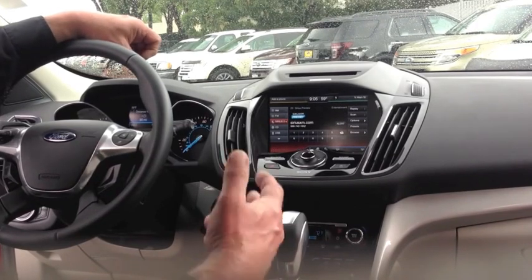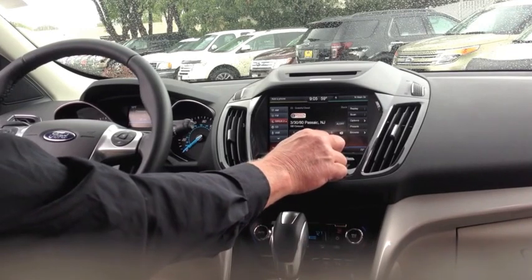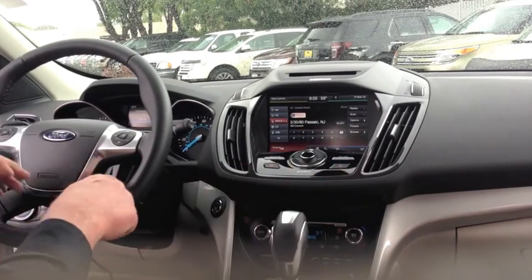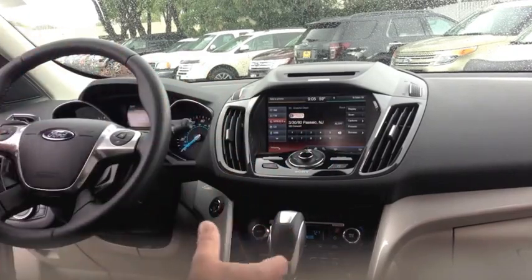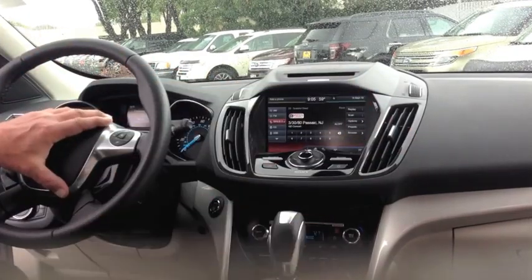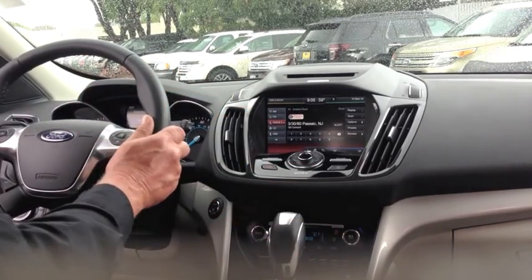How cool is that? I'm an old guy, that's why I listen to the Grateful Dead. But that's so easy to do. And then you've got controls on here, redundant controls for the stereo so you can turn it up, turn the volume down. Like I say, they made this car so cool that you never have to take your eyes off the road or your hands off the wheel.